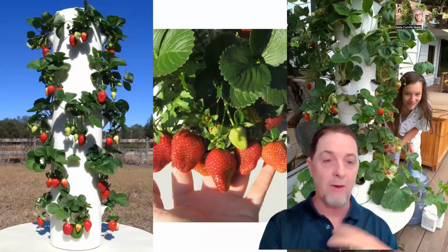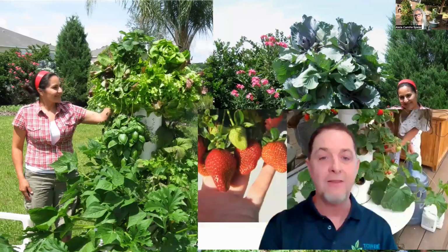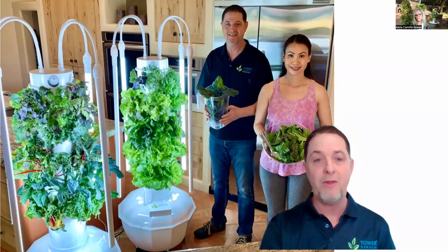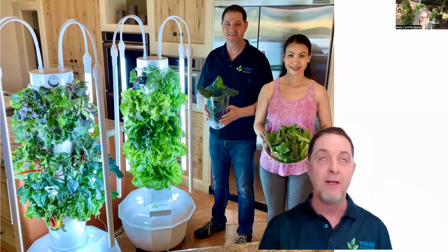I have several towers. I like my strawberry tower, my hot pepper towers, and things like that. Those of you growing indoors, we have people that do, our Tower Gardens there in our kitchen that Jessica and I have. We've got the salad tower on the right and the juicing tower on the left, because I harvest and treat those differently.